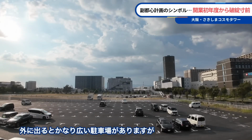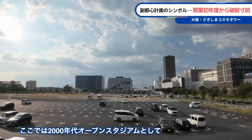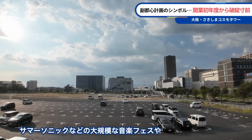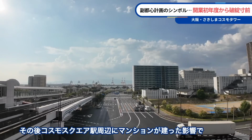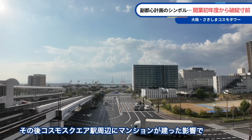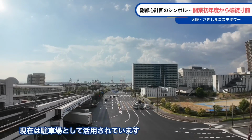When you go outside, there is a fairly large parking lot, but in the 2000s it was used as an open stadium for large-scale music festivals and concerts such as Summer Sonic. After that, due to the influence of the mansions built around the Cosmos Square, noise became a problem. Now it is being used as a parking lot.